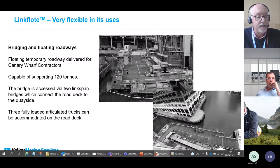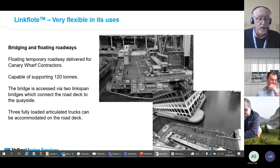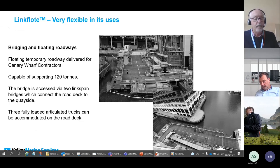We are currently in the detailed design phase of a similar project to temporarily divert an access road around a construction site in the south. The road is to travel onto a canal and then return to the bank. To do this, we are again using link spans and road decks on our pontoons to provide the solution. We're also developing a proposal for a temporary floating bridge over a river in the northeast of England for the construction of a flood alleviation scheme.